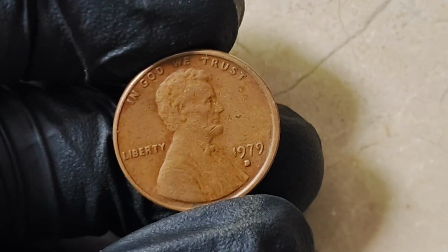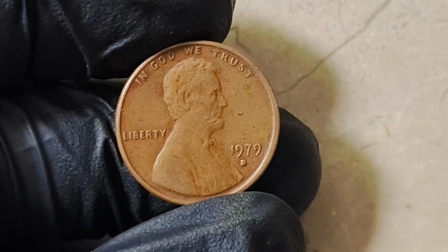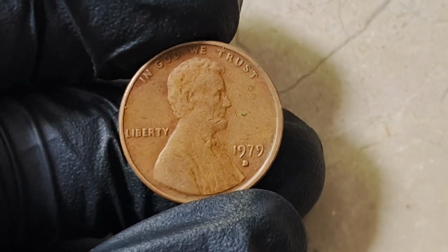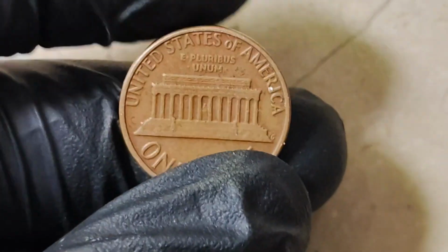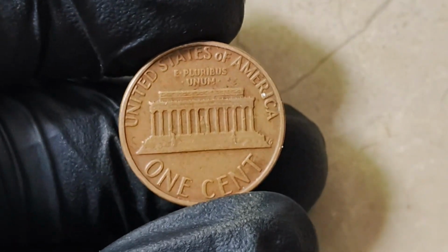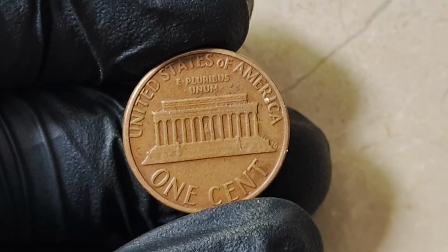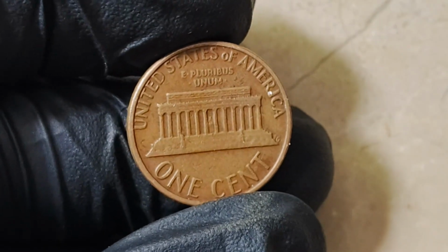Mint records from 1979 show that several presses at the Denver Mint had issues with collar dies, the very part responsible for sharp detail. If even one of those faulty presses ran longer than expected, there could be dozens, maybe hundreds of ghost pennies in circulation, and most people would never know, because to the untrained eye, it looks like just another worn out coin, another junk penny, but to a collector, it's a potential $1 million miracle.